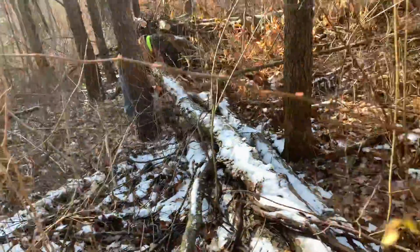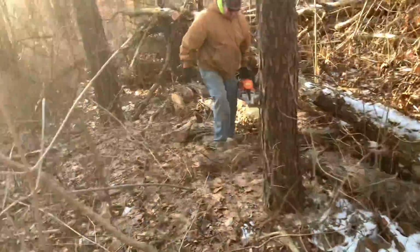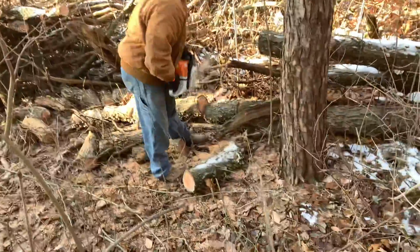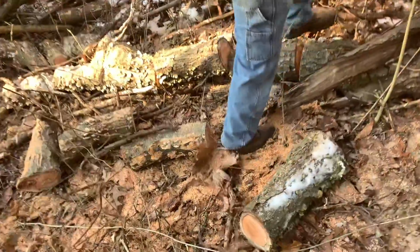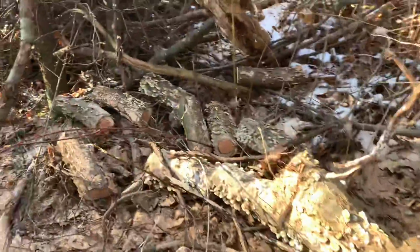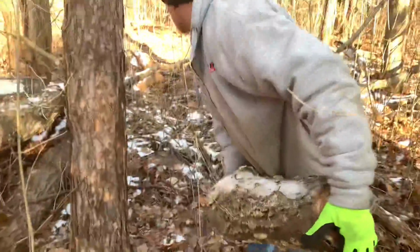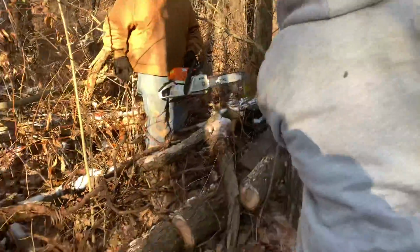Go check out Mike here. Zach's going to start cutting some of this cherry. That's good boiler wood right there. Yeah, 18 inch, that's what he's cutting, 16 to 18 inch. The guy has a splitter. Zach's going to start moving them, getting them up there. Look at that. That's how you don't play games.